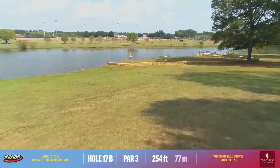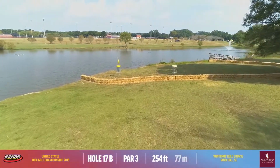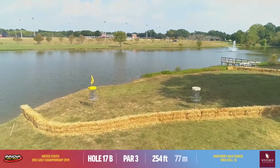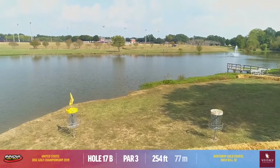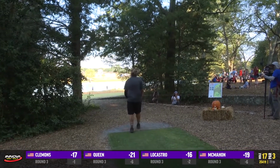I mean, what can we say about this hole that has not been said before? It is tight, the pressure is on, and this could decide the tournament come 24 hours from now. Yeah, the trouble with this hole is trying to make the birdie. If you're just trying to make a par, it's not that tight.